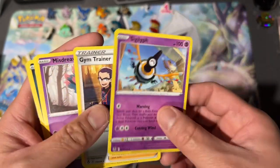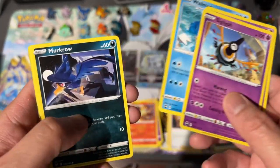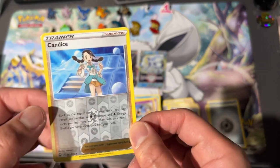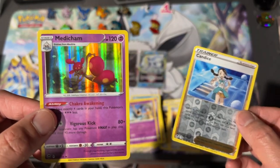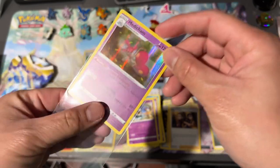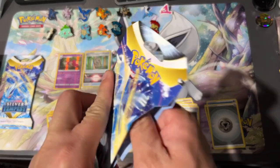Sigalith, Gym Trainer, Mischievous, Whalmer, Murkrow, Emolga, Meditite, reverse holo Candice into a holo Medicham. Okay. Okay. Well, let's leave that up real quick. Two packs left for Discus.